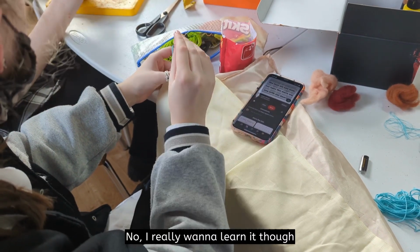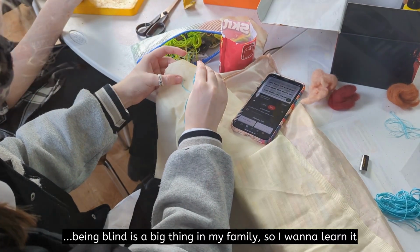Do you know Braille? No, I really want to learn it though. Because being blind is a big thing in my family, so I really want to learn it.